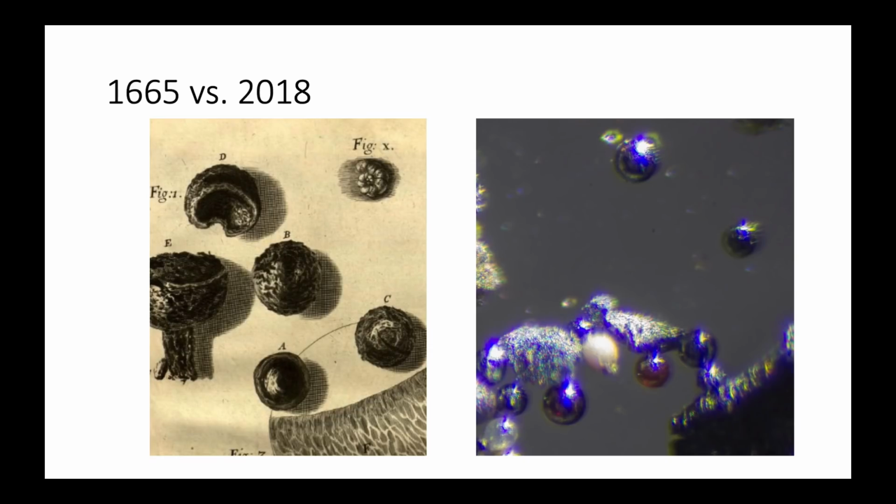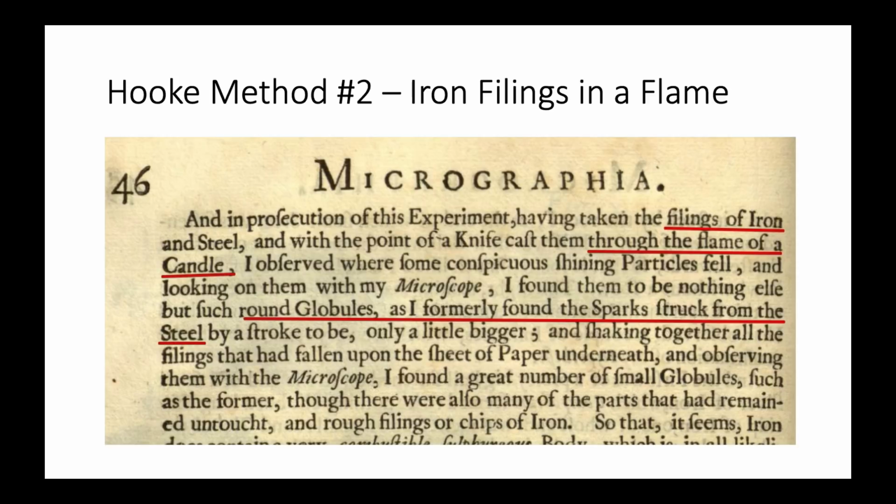If we compare the spheres that Hooke made in 1665 versus the spheres that I made in 2018, you'll see they look kind of similar. We also see the flakes of steel that we get from the scraping action. Very, very similar things. So straight away, Hooke has disproven the basic claim made by these various 9/11 groups. You don't actually need thermite to make iron microspheres. All you need is something that makes sparks from iron.